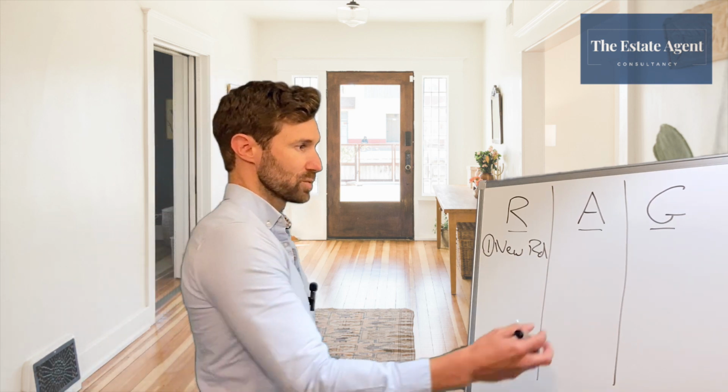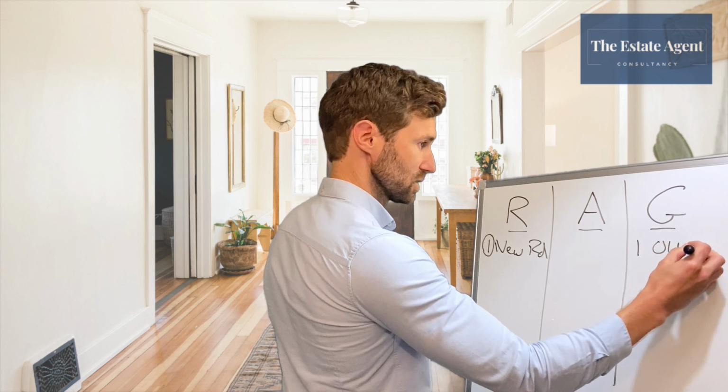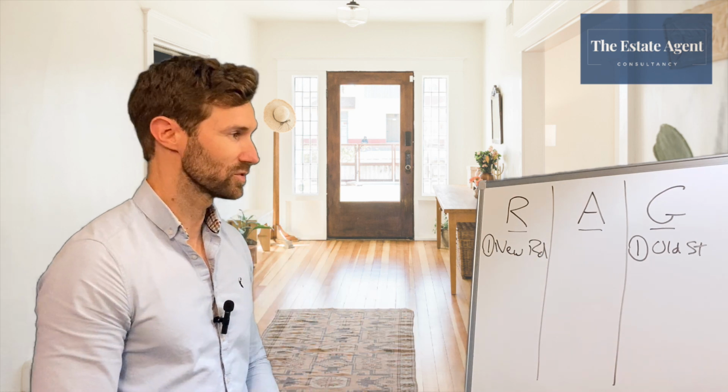You might also have a property, let's call it number 1 Old Street. Nice and consistent on our names here. And this property, you might have put on the market a couple of days ago and it's going to sell. You've got 4 or 5 viewings booked in for the weekend, or you've got a second viewing booked in for the not too distant future. So this property is going to sell.